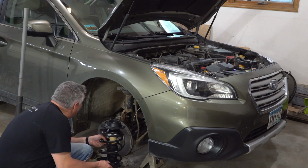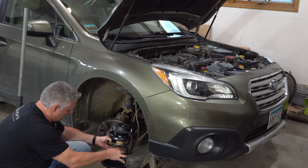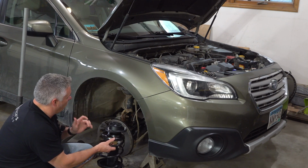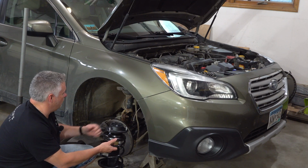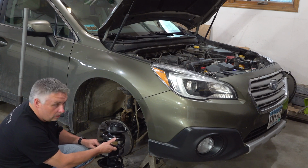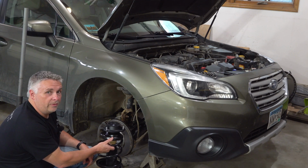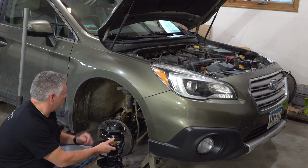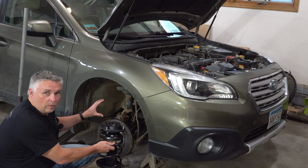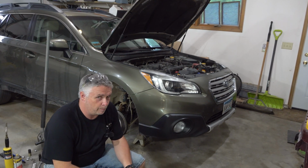So we are going to work on getting this old one off. Like I said, just knock these off, knock this off, and we'll come back, because after that, I'm sure we're going to have to do some banging on the knuckle in order to get everything loosened, because it's almost 10 years old, and while none of the hardware has rusted on, those all knocked loose pretty freely. I expect I'm going to run into some issues getting the actual strut itself out. So I'm going to go deal with this, and we'll come back when it's time to pull off the strut. Well, things don't always go the way you expected.